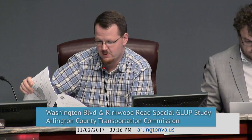shown in Attachment C, and to adopt the attached resolution to authorize advertisements for notice of public hearings by the Planning Commission and County Board to consider all general land use plan amendments for three general areas located on the block northwest of the Washington Boulevard and Kirkwood Road intersections as shown in Attachment D, concurrent with the consideration of rezoning and final site plan applications associated with each site as outlined in our draft board report dated October 26th, 2017.